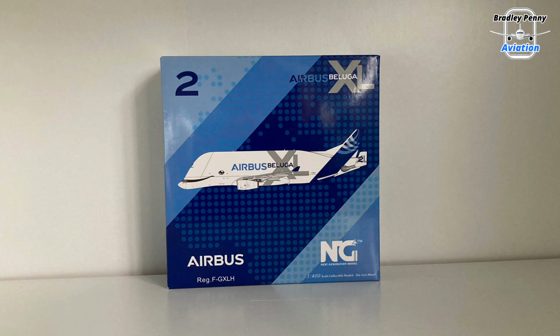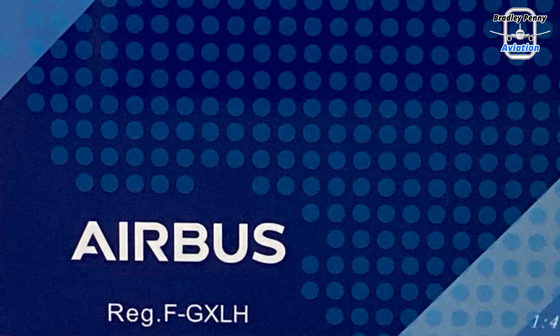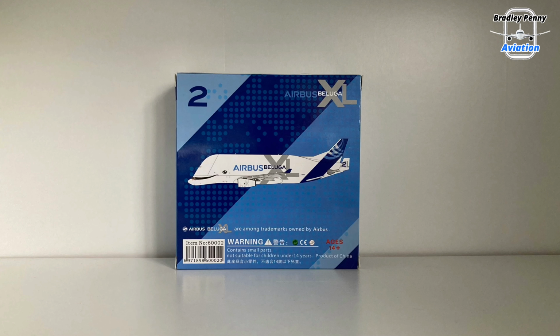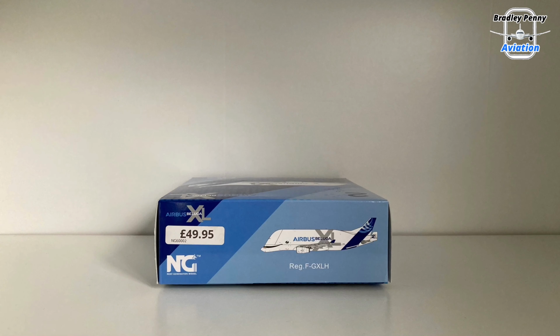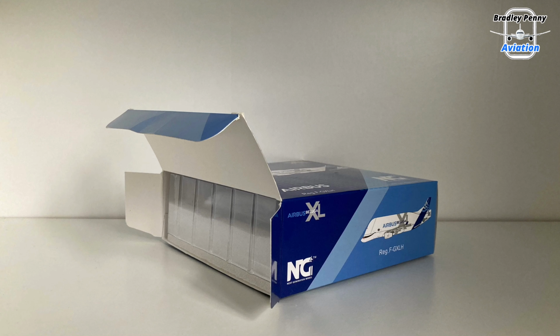The model is packed away inside of this stunning NG box. The aircraft type, Airbus logo, registration, and a clear image of the aircraft itself are all on the front of the box. On the reverse side of the box, it shares the same design as the front. And on the sides of the box, it shows again the Airbus logo, the registration, and a clear image of the aircraft. It is very easy to open up the box.